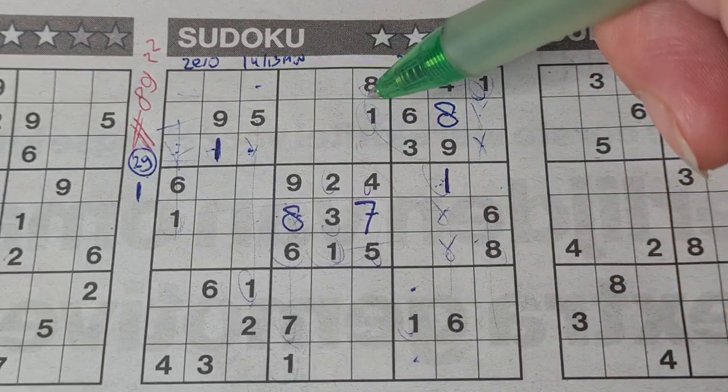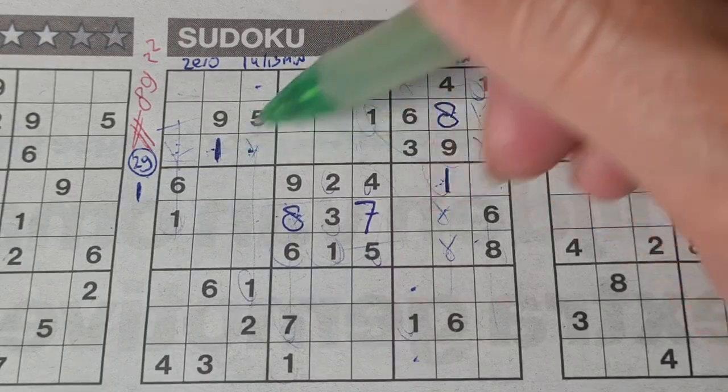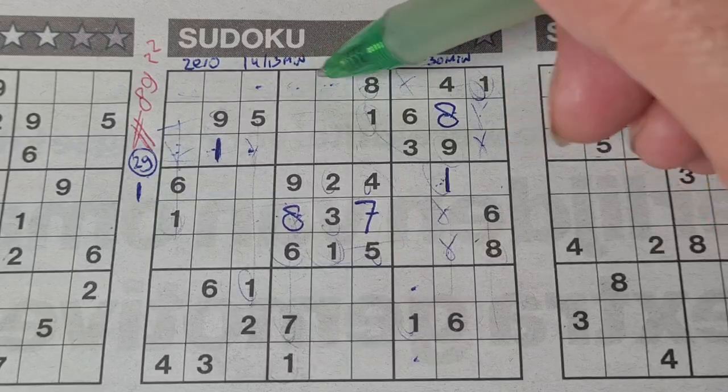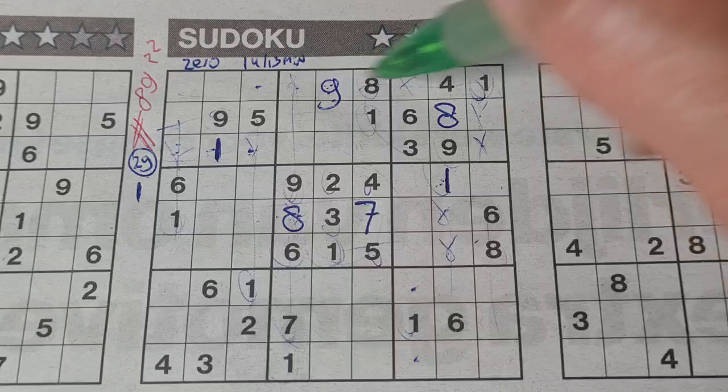And I need 9 here. 9 in the third row, 9 in the second row, so in the first row. Only 2 places left for the 9, should be here or there. We have a 9 in this column, no 9 there. 9 should be here.